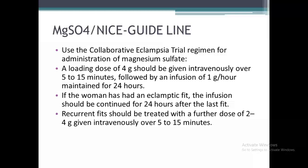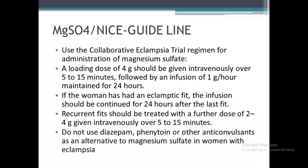If she had a recurrent attack of fits, we can give half the dose. Also, we can go up to 4 grams intravenously, again over 5 to 15 minutes. Don't use diazepam, phenytoin, or other anticonvulsants as an alternative to magnesium sulfate in women with eclampsia unless highly indicated. This is what the NICE guidelines said.